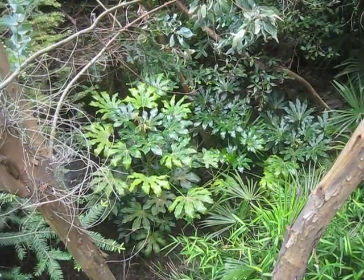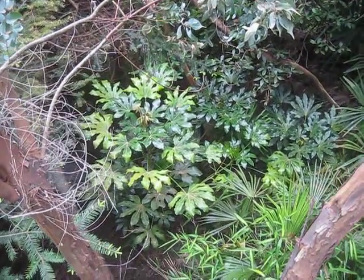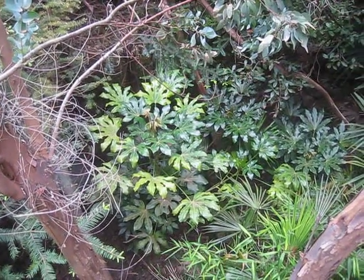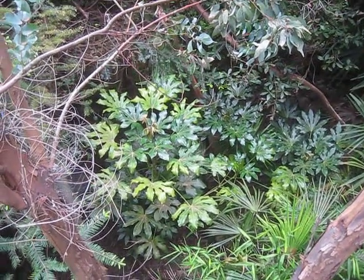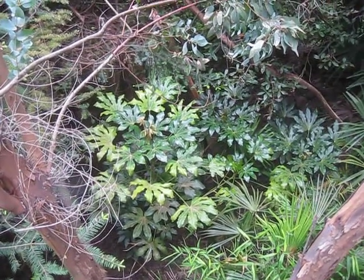May 8th, 2012, and this is a video for all you Fatsia japonica lovers, or common name Japanese aralia. And this is a very common plant on our island here on Salt Spring Island, sometimes overused, but works very well in the shade and with other broadleaf exotic evergreens.